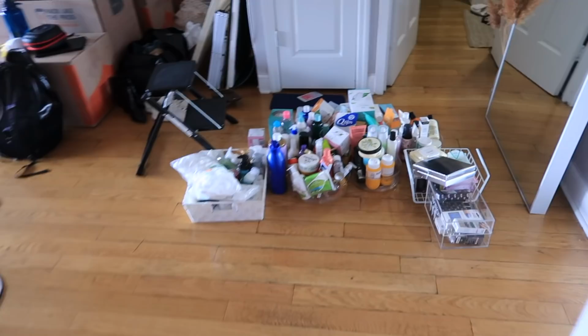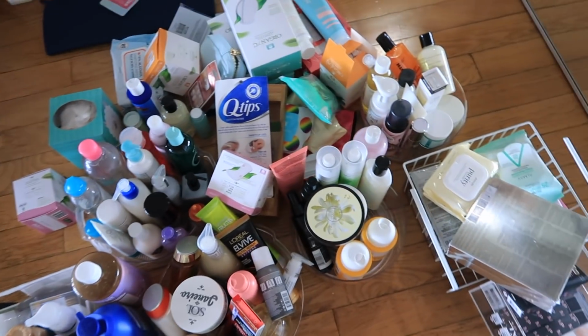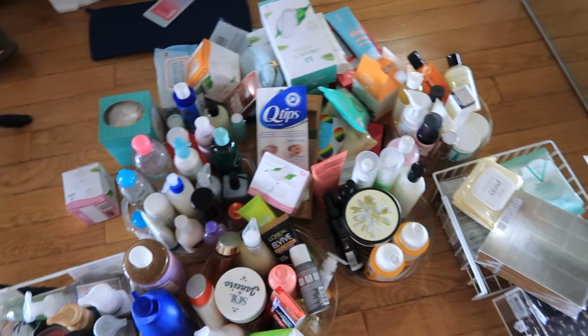All right, so this is pretty much empty, and now all of the products are right here. So I'm going to look over these and declutter.